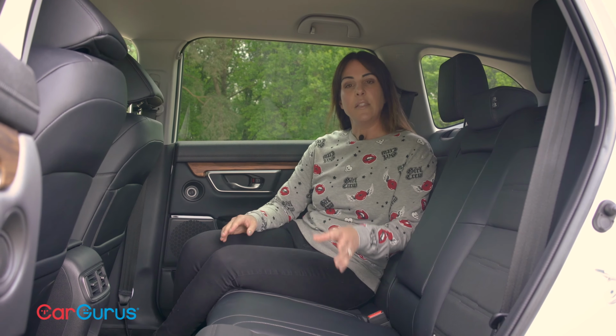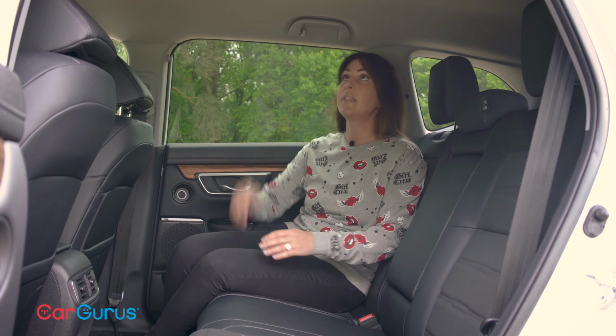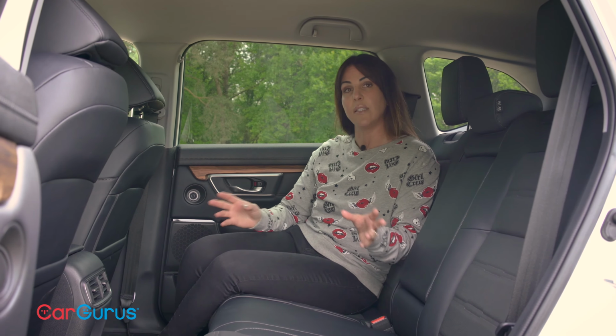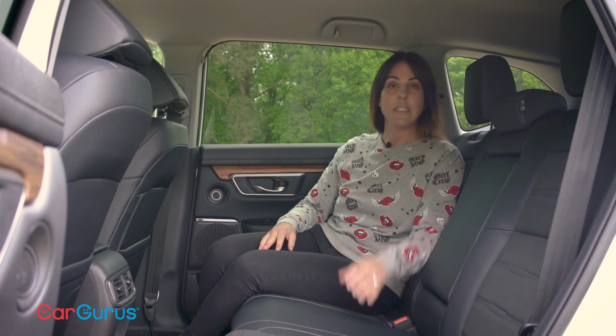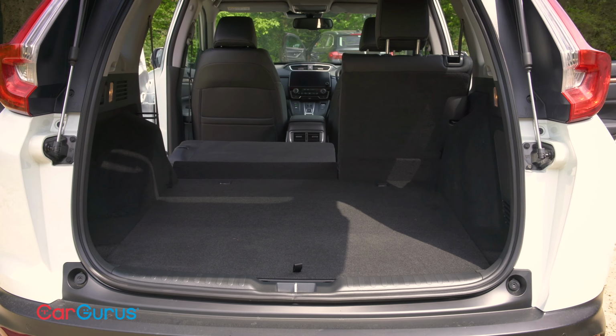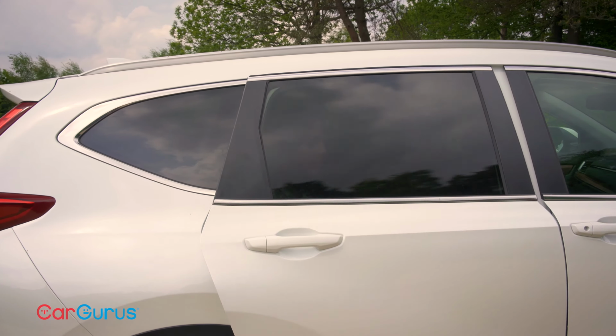Unlike some other SUVs, you can't slide these rear seats, but there's really no need to as there's so much legroom. There's also plenty of headroom and it's really nice and wide, so you can easily fit 3 people back here. At just over 500 litres, the boot is suitably huge too, even if it does lose a bit of capacity compared to the petrol-only CR-V.